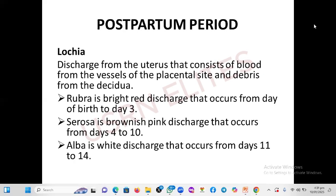So in your questions, you see that the woman is changing her pad multiple times in an hour, or within the first 15 minutes the pad is completely soaked, or it gives a percentage as 100% soaked. That means the woman is actually bleeding. You will need to report that to the healthcare provider immediately.